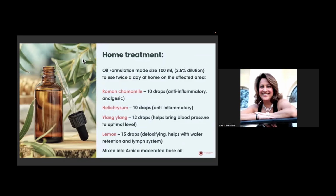We also created a blend for him to take home so he could continue using it twice a day on the affected area. Remember, it was the lower extremities. So I created a blend of Roman chamomile, helichrysum, ylang ylang, and lemon, and I blended that into arnica macerated base oil.